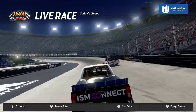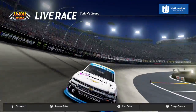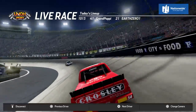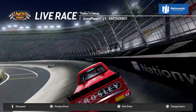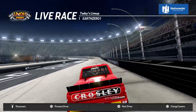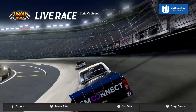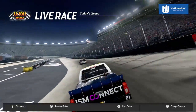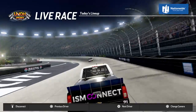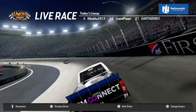Oh, Jeremy into the wall, gets Earth out of shape. That could help Bobby. Pagano is about to put a lap down, unless the race is over. I believe the race is over. So it looks like Pagano first, Earth second, Bobby third, fourth goes to Grand Poppy, and fifth, Jeremy Rainey. Let's get a word in with our winner.